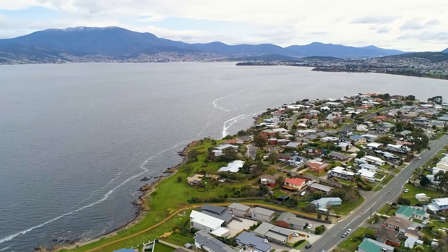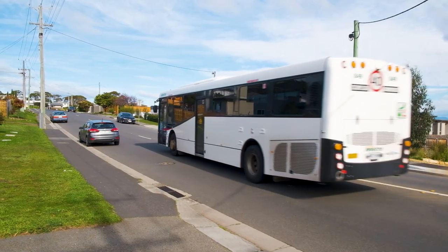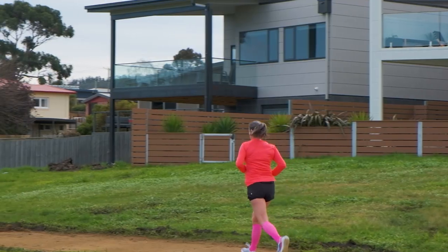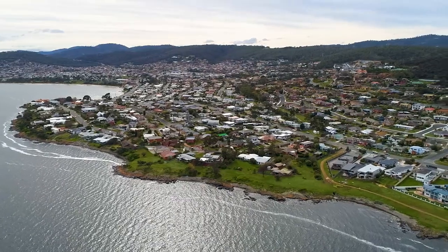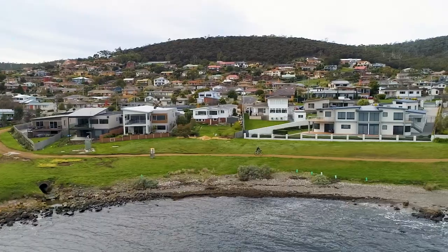Travel distance from Hobart's GPO is a mere 13 kilometres, and you are on a bus route, close to Shoreline Shopping Centre, a comfortable walk to parks, sporting facilities, bowls and tennis clubs, Howrah Beach, Howrah Primary School, bike track, local store, the list goes on.